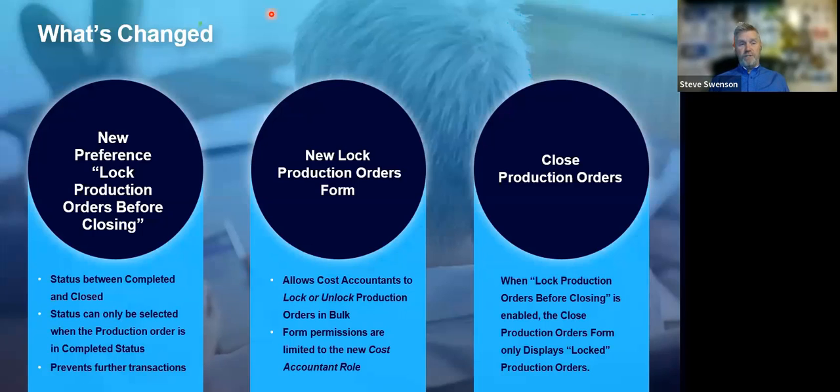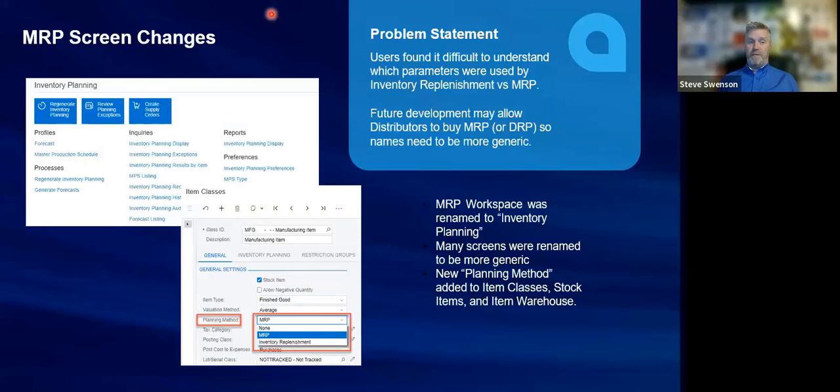The other major change in manufacturing is MRP, material requirements planning. This has solely been a module that comes with the manufacturing component at the moment. If you're just a distributor, you use inventory replenishment, which comes with the distribution component. There are companies who wanted to use MRP but not for manufacturing, so there are a couple of reasons they made some changes here. The first was that users didn't understand what MRP meant, so it's all going to be renamed from MRP to inventory replenishment.